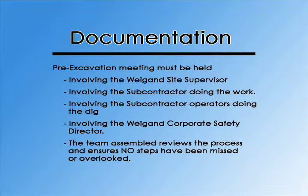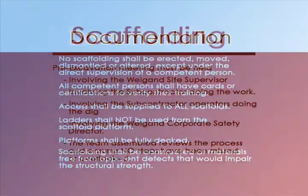Documentation. A pre-excavation meeting must be held, involving the Weigand site supervisor, the subcontractor doing the work, the subcontractor operators doing the dig, the Weigand corporate safety director, and a team assembled to review the process and ensure no steps have been missed or overlooked.